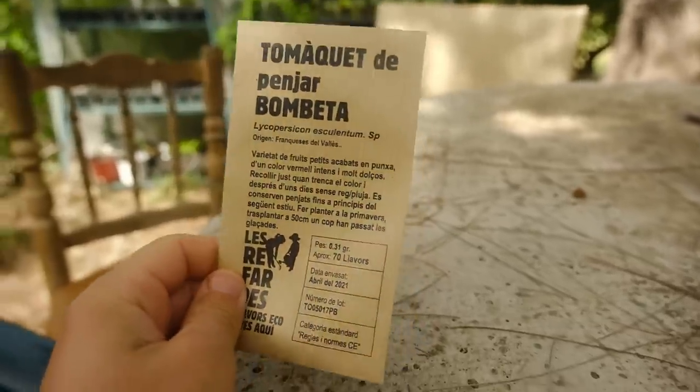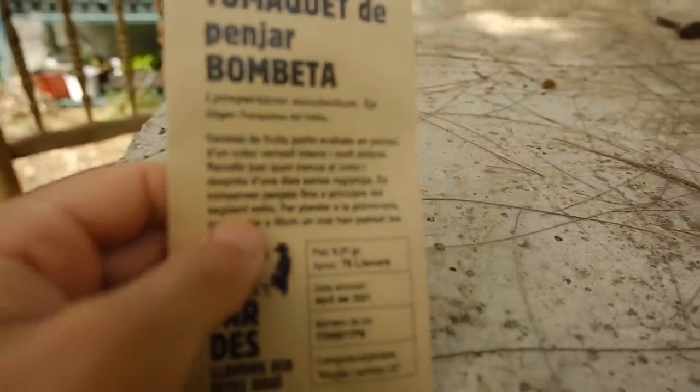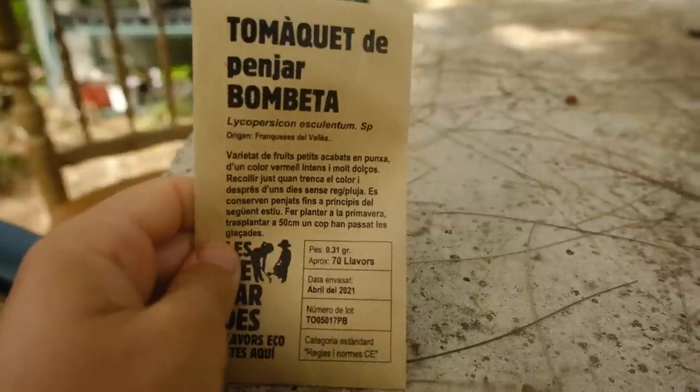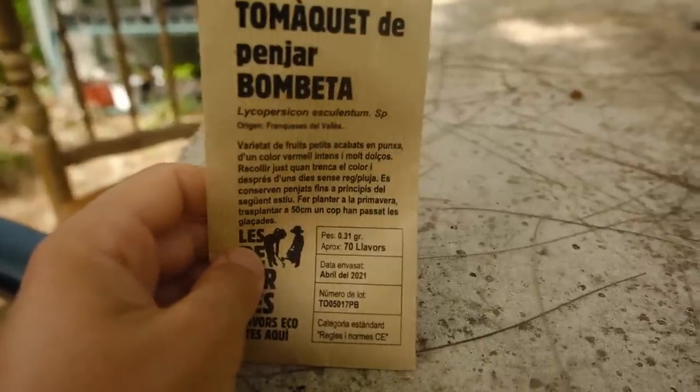Also, these tomatoes, because they have such a thick skin, actually preserve really well. It says here that they preserve all the way through until the beginning of the next tomato season. And I've heard that from people as well. So this is a really good one to grow, to have tomatoes all the way through the year.